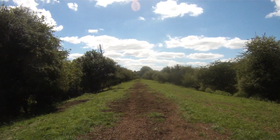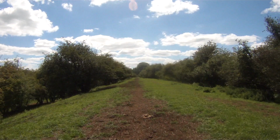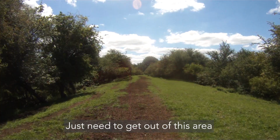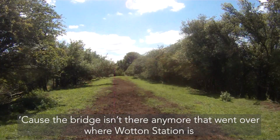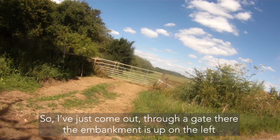As you can see, still on the embankment. This will run out very soon. A look at the old grill tramway in a little while. Just need to get out of this area down the other side, because the bridge isn't there anymore. They went over where Wotton station is. So just come out through that gate there.